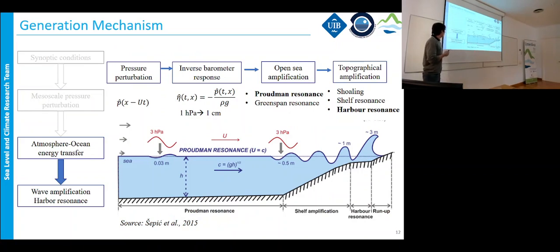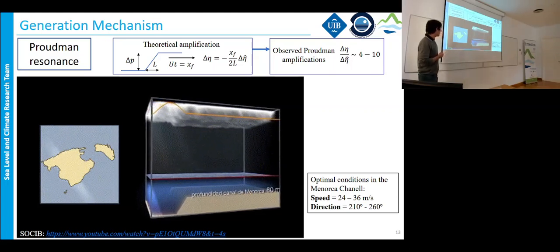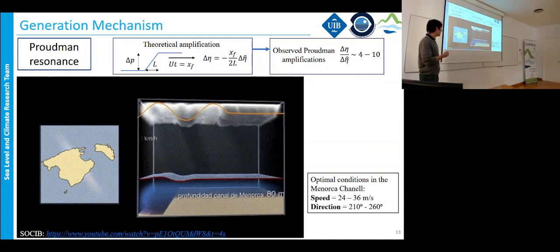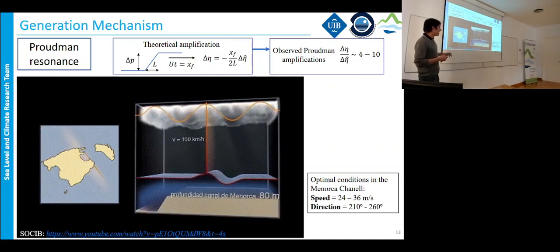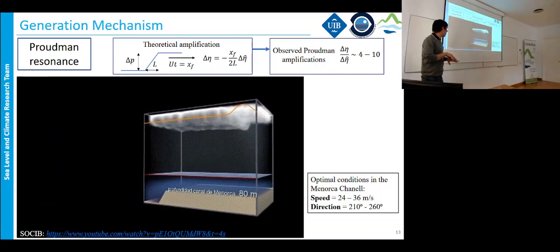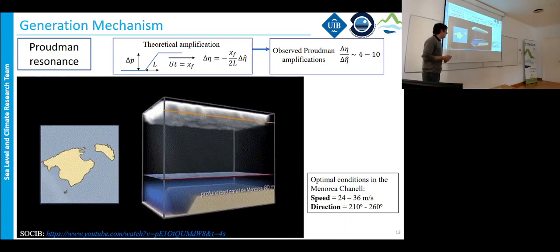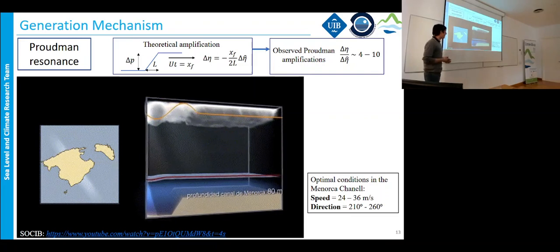Then, when we focus on the transfer of energy between this atmospheric perturbation and the sea wave, there is a natural, direct response of the sea to a change of atmospheric pressure, that is of one centimeter per hectopascal. But when we have these two, you will see here in this drawing, we have the atmospheric perturbation that is traveling over the Balearic Islands, and it creates a wave. And if they travel at the same velocity, they travel together, and the energy is continually pumped from the atmosphere to the sea wave. And this amplification can be of a factor between 4 and 10, more or less, it depends, and this enables the generation of a larger sea wave than it would be for the direct response.